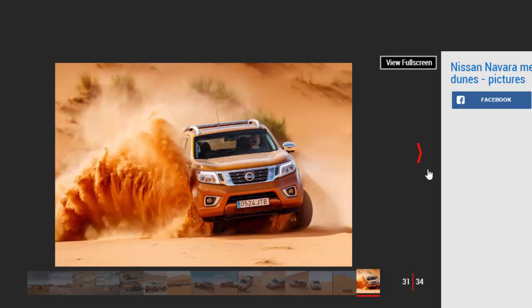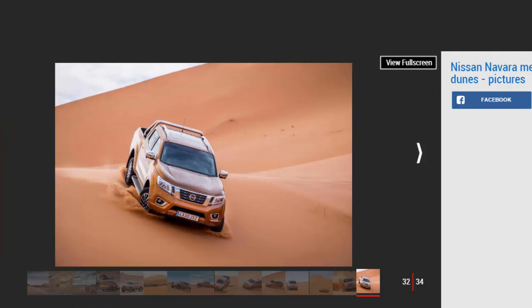We can safely say that even though it has become more comfortable, more tech-laden, and more accessible to more people, the Nissan Navara can still take on the roughest terrain and win. Long live the pickup!